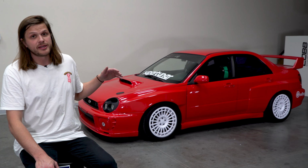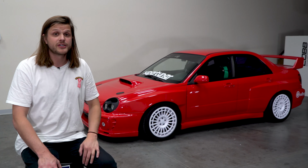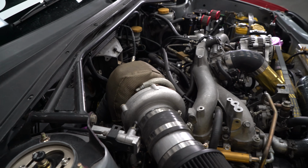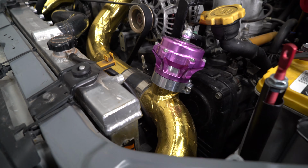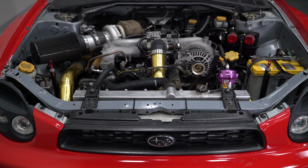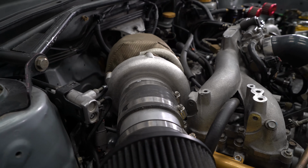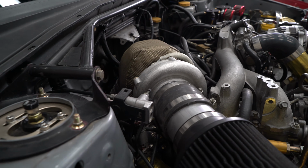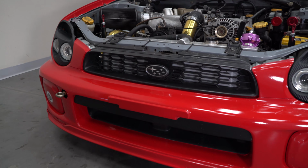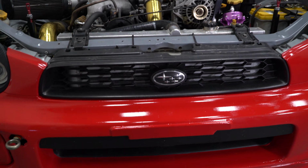To touch on what's done with the engine, that one's a little harder to keep organized. It is a closed deck, 2-liter Japanese STI engine that came with oil squirters and now has completely forged internals. It's USDM WRX heads that have been upgraded with larger cams, valves, springs, retainers. And it's got a Precision 58 turbo, Injector Dynamics 1000cc injectors, APS Fuel Rails, and a custom rotated turbo setup with a top grill mount intercooler, similar to what you'll see in WRC cars.